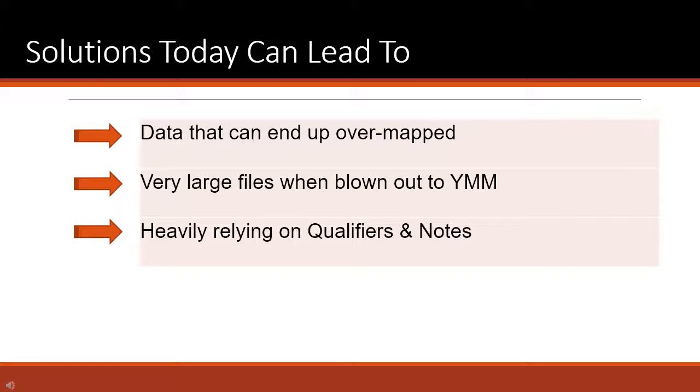Sometimes our solutions today may not end up as the most efficient or effective way to describe fitment. And in a lot of cases, we end up with data that can be overmapped or overpopulated, very large files when you take into account all of the year, make, models an engine may cover, or even be mixed and matched back into. And third, the data will end up being very dependent on qualifiers and notes to have it make sense in an electronic catalog format.